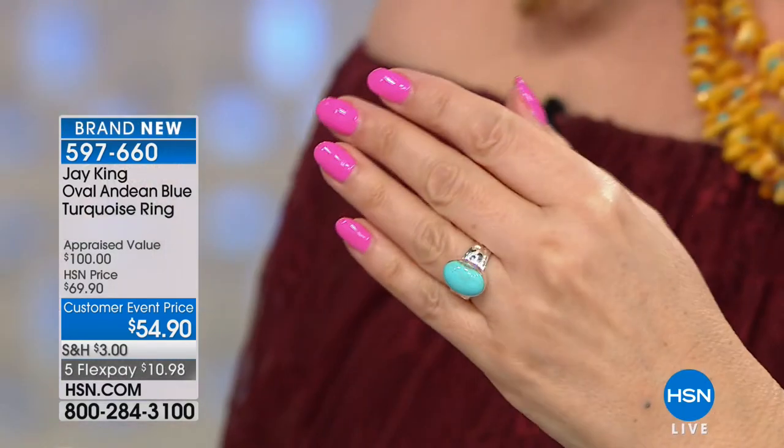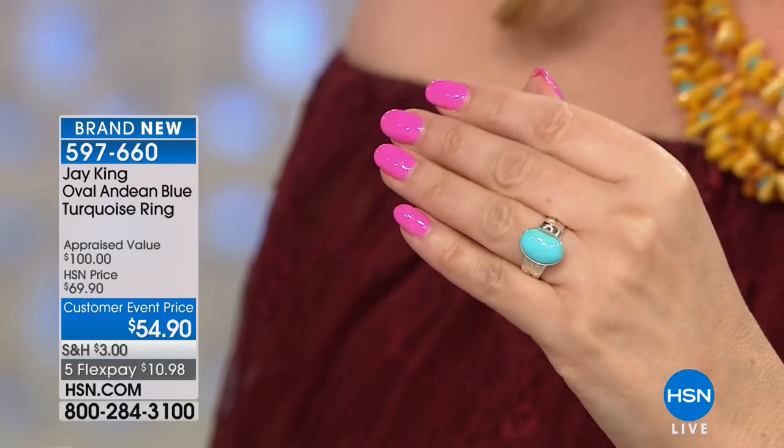This is an Andean blue turquoise ring for $54.90, sizes 5 through 12. This is brand new. No one's seen this. It hasn't been on air yet. We haven't done this for the whole show. We're just releasing it. Look at that blue color.